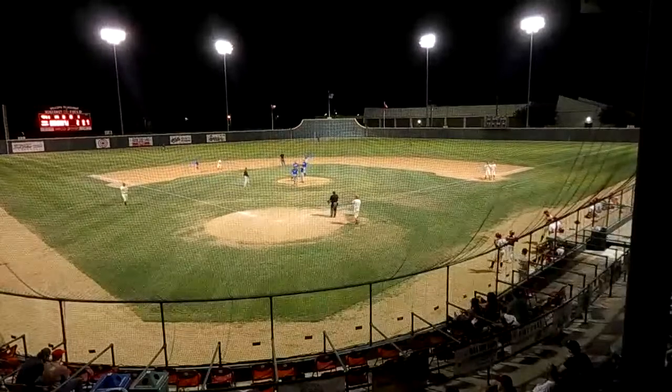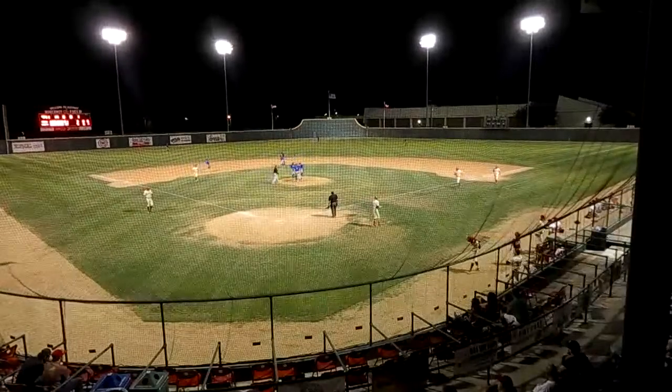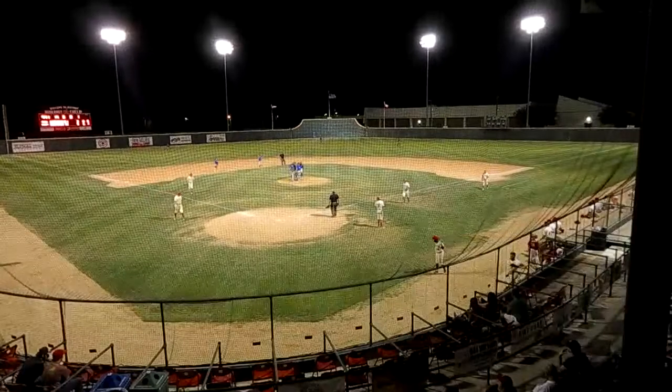So we've got a meeting on the mound, and White Sands is going to go to the bullpen. We'll figure out who that is coming in next.